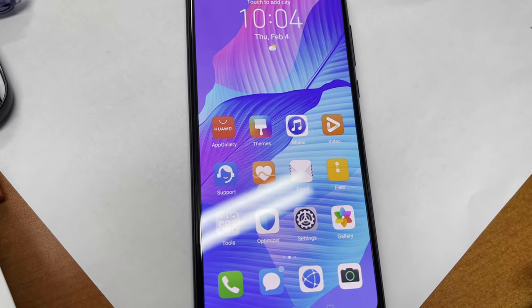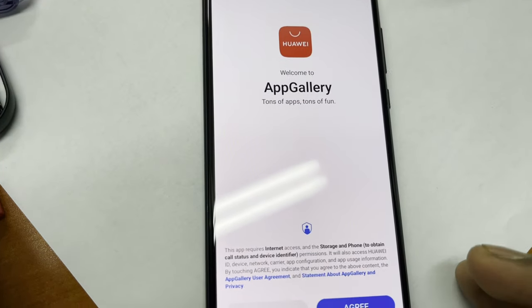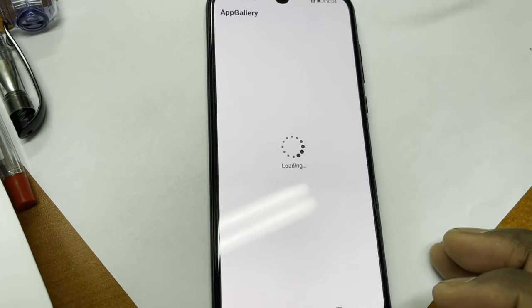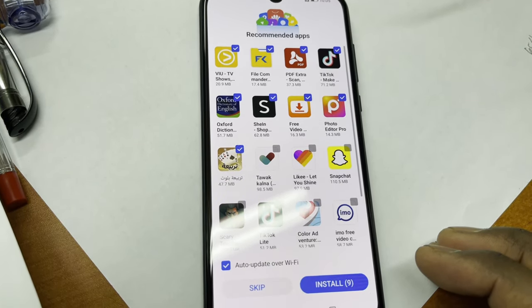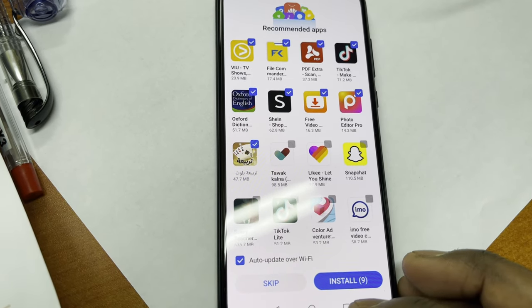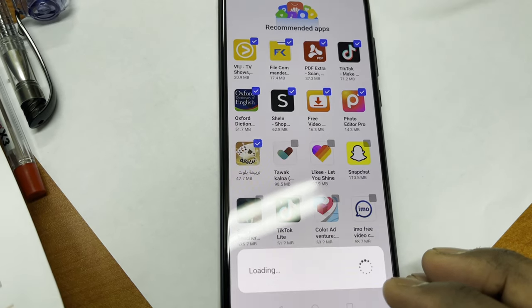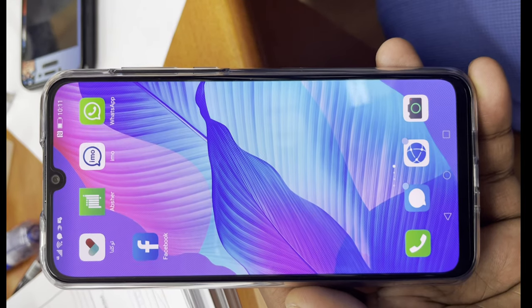Setup is complete. We will now install apps by App Gallery. Agree. It's same like Google Play Store. This is by default, do you want to install all? Install. No problem. Everything done. The phone is working perfectly.